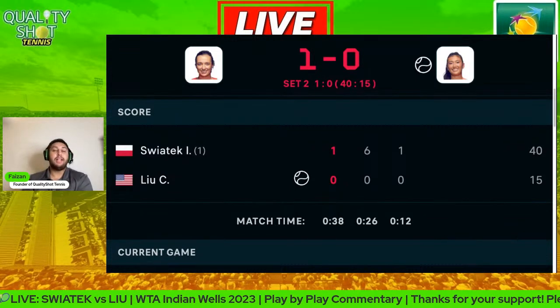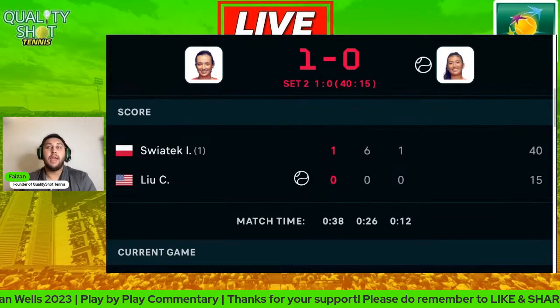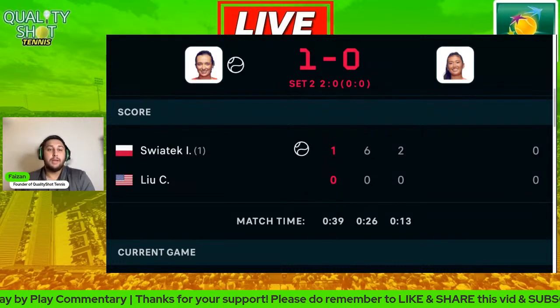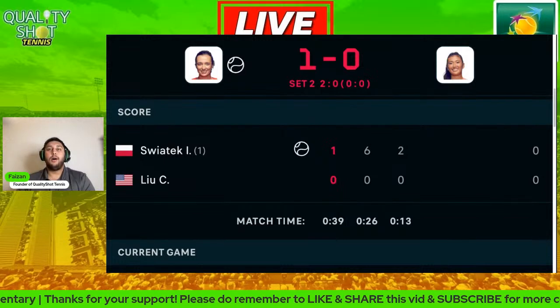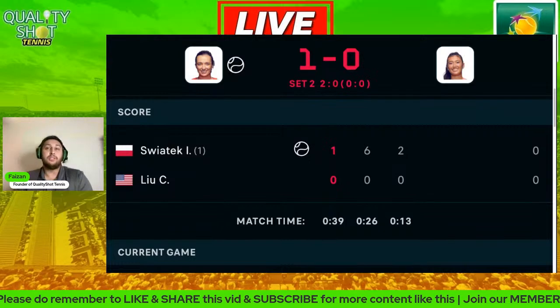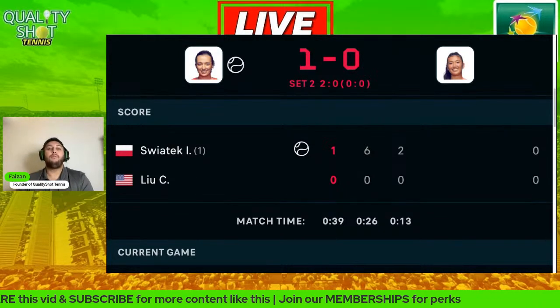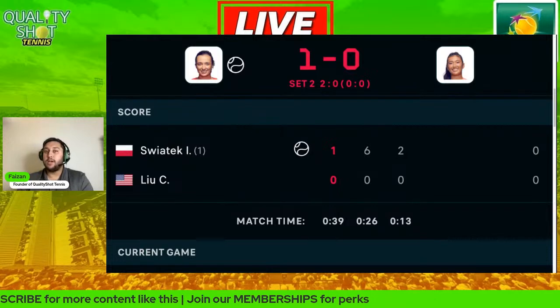If he realistically wants to get deep in a Grand Slam, the way that he's playing is great for those big moments when you're really up against it. Someone's playing incredible tennis, and then you're able to save match points, etc. But if your opponent's not playing well, you need to be on the front foot and take advantage. I feel like sometimes he doesn't always do that.